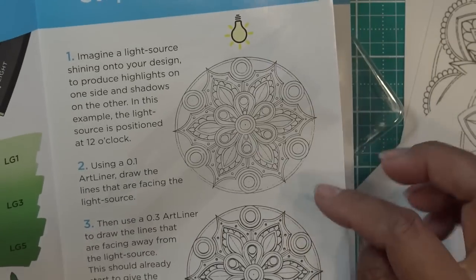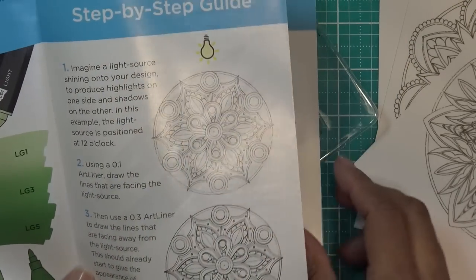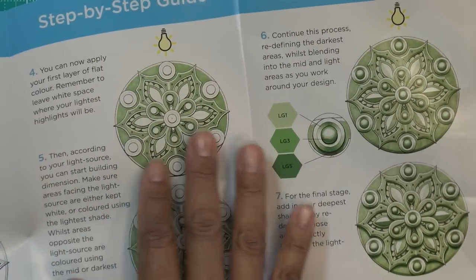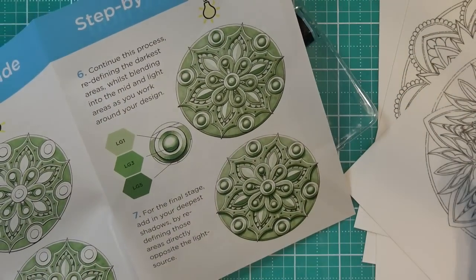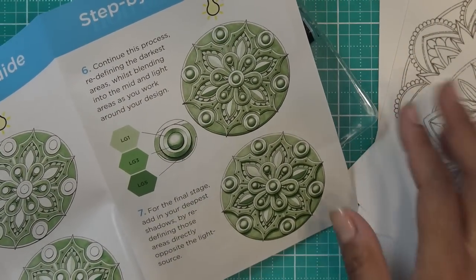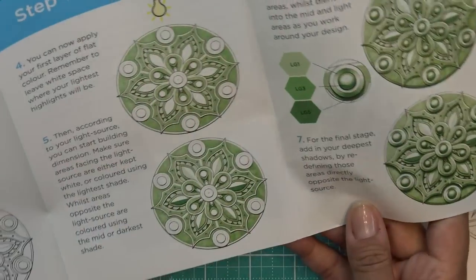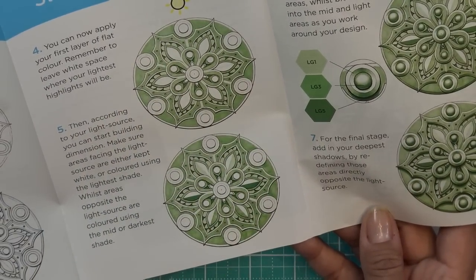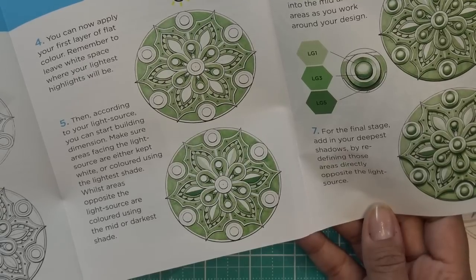So what Sarah was pointing out, what this guy's talking about here, is think about where is your light source. And that's always an issue for me when I color. But for this one, what he's saying is start at the top kind of lightly and then color darker as you go down on the mandala so that you have some depth here. Now, mine is not going to be anyway the same as this, but let's look at it. Apply your first layer of flat color. Remember to leave white space where your lightest highlights will be. Then according to your light source, you can start building dimension.